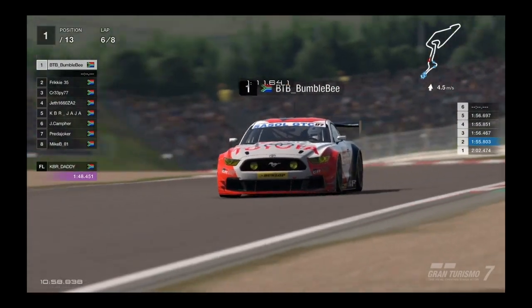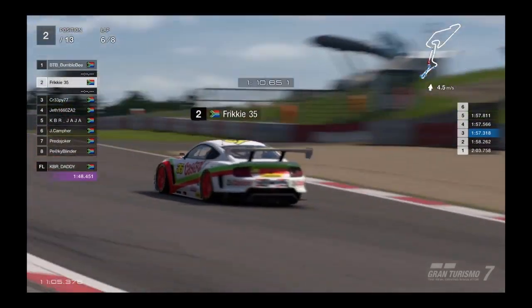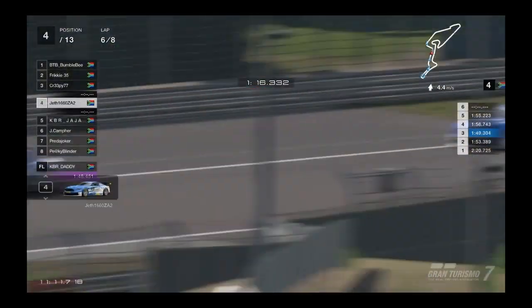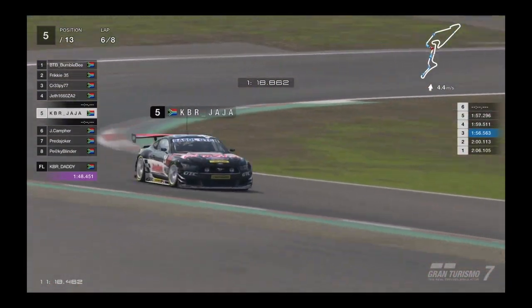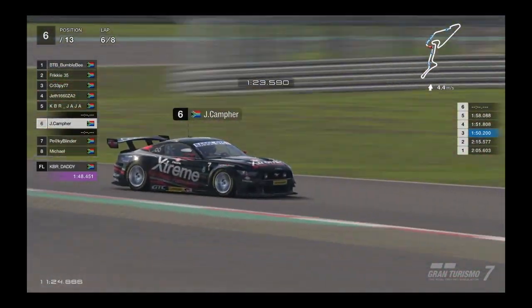And it's still Bumblebee, who's pushing excellently hard here. Down we go. And Frikkie is really pushing his car. He's trying to catch Bumblebee. And it looks like Creepy's got a penalty, and that's going to help his teammate. We've got Jock. Oh, serious pile up at the back here.